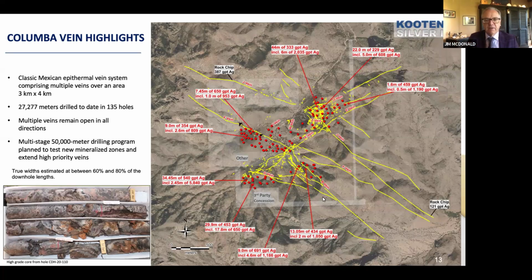Now down here in the lower central, we've got two sets of vein corridors. This B vein set, which is kind of the extension of that historic F vein, is very lightly drilled so far. Part of this program is going to go in and start systematically stepping out here to define the size of this area. But we're getting hits there like 4.6 meters at almost 1,200 grams per ton.